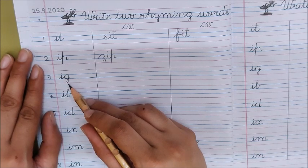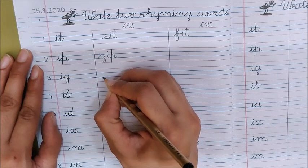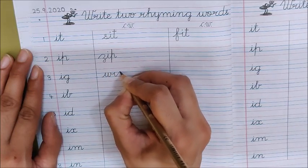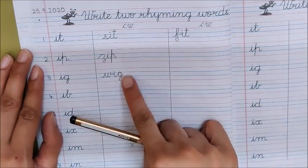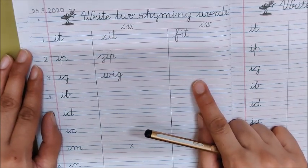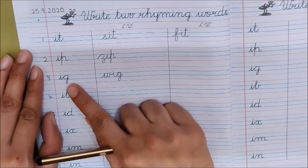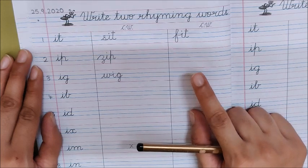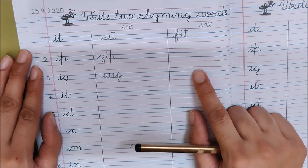Now let us go to the next family. Ig. Wig. So I am writing wig. Wig means artificial hair. Another rhyming word you will write on your own. There are so many words which belong to the ig family. Big, dig, fig, pig. So write on your own, children, one more rhyming word.